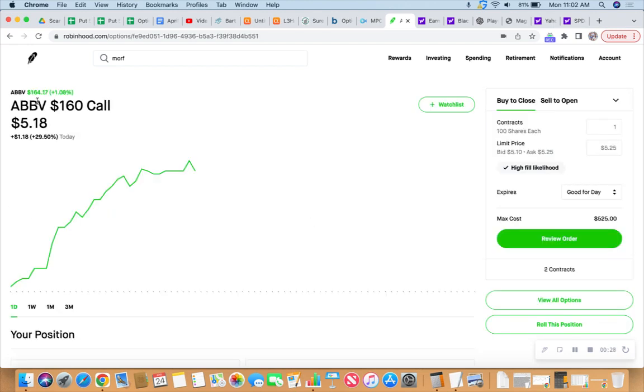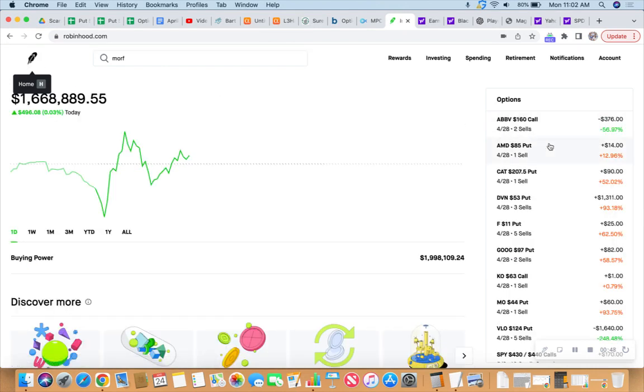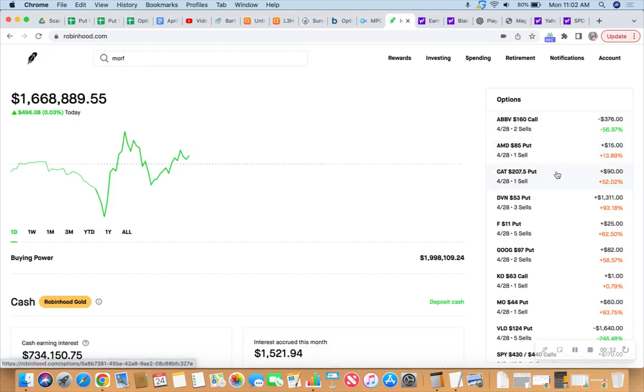it's at 164.17. Whoa. So it's getting more and more costly. If we wanted to buy that closed, we'd have to pay approximately $525, and that's just per contract. So double that costs about $1,000. But we will let that ride for now. AMD, let it ride, let it ride.